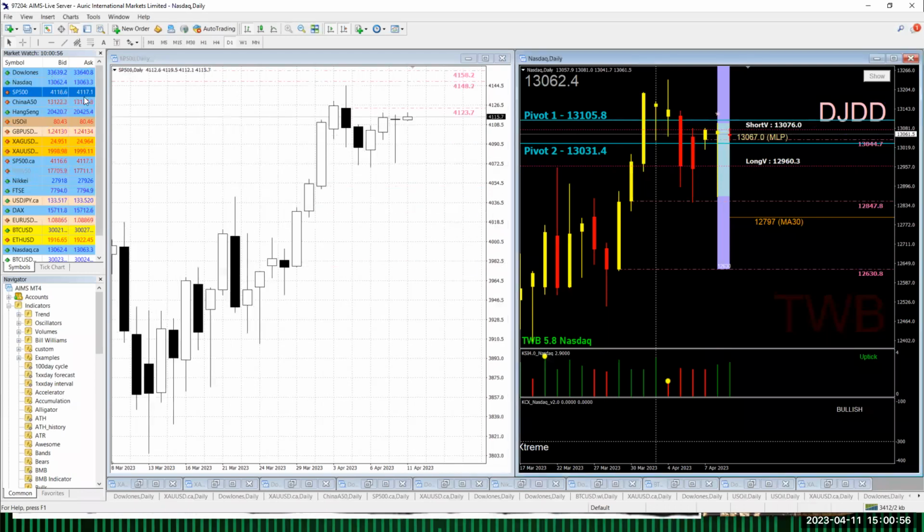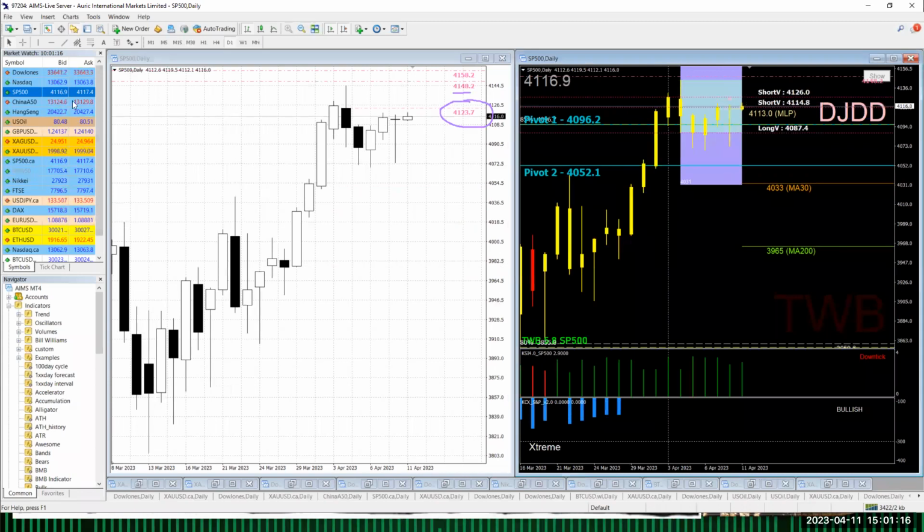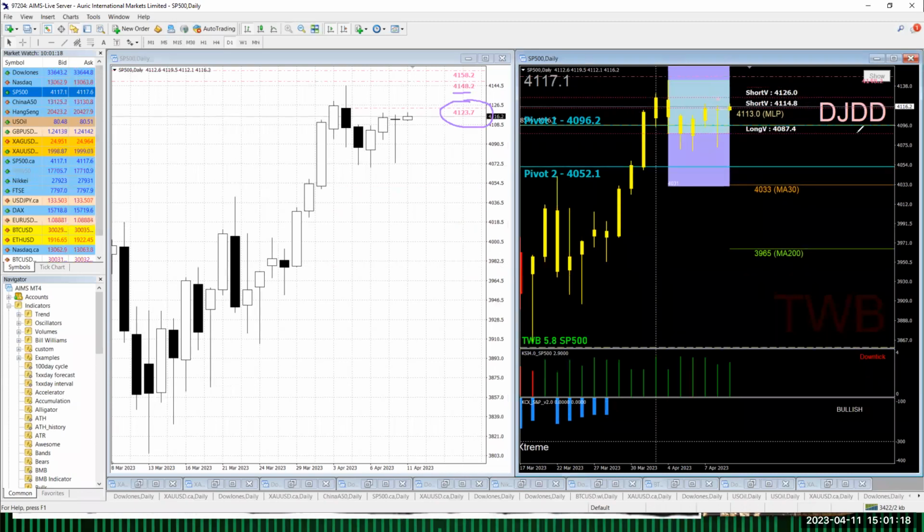Okay, let's look at the S&P 500 right now. The S&P 500 is still rooting for the upside, and now it is possible to go for 41.23. That is the next KCB. Of course, the next higher level is 41.48, which I don't think will happen, at least for now. Now, for today, on the TWB chart, you can see that it's a DJD, just like the NASDAQ.